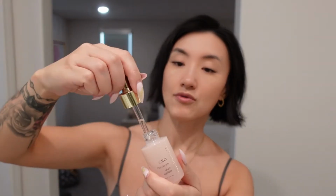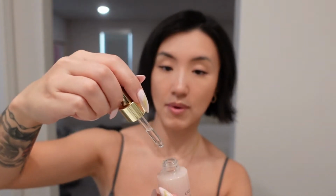Pretty simple. It's a little serum bottle. After I wash my hair, I take about this much, maybe half a syringe, and then I just kind of drop it onto the top of my head. Since it's very liquidy, it does kind of drop down a little bit, and I just massage it in to get it in there. And that's that for the serum. And now onto the styling part.